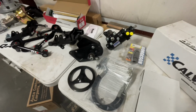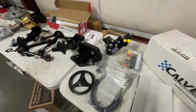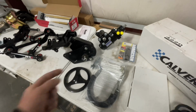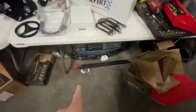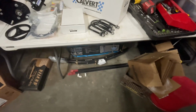We just installed it in the '69 340 Swinger known as the Duct Tape Dart. I haven't driven it yet because we haven't put the car back together, but everything fits just perfect. A little bit of modification to your steering column to put that on, but no big deal. Down here, we've got the PST torsion bars, so that's going to help with the front.